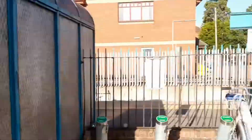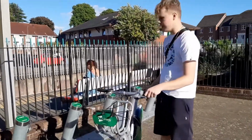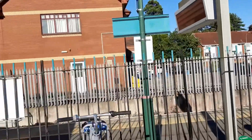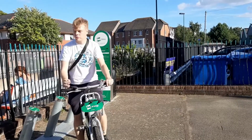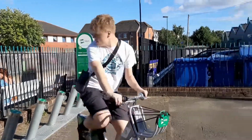Here he goes. Okay, so just to summarise what's happened. My bike's working fine. Sean's is not working for whatever reason. There's another bike up there, which hopefully he'll be able to get. I've unlocked this. So, yeah, see how it goes. Okay, I'm going to start cycling shortly, so the race will start in 3, 2, 1. Here. Good luck.